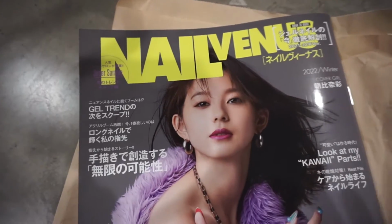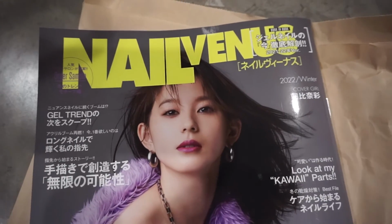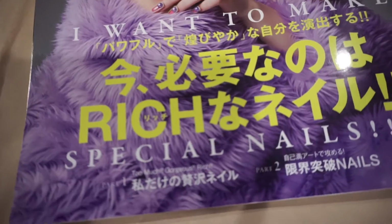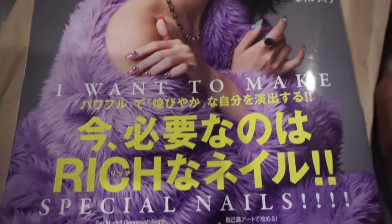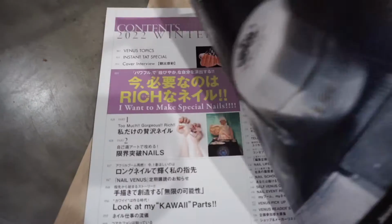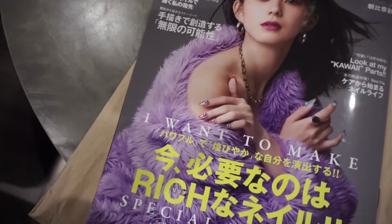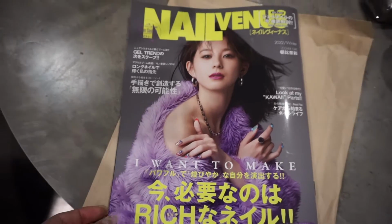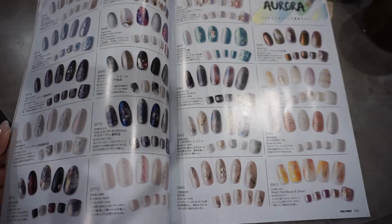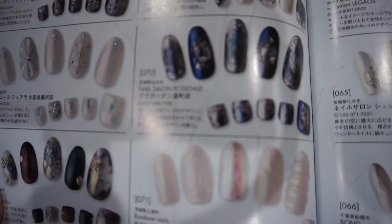If you've heard of these titles, if you've heard of the magazines I just mentioned, they're all very similar. And a lot of them feature the same famous nail artists from Japan. So I wanted to thumb through this just to gather some inspiration because I haven't bought a new magazine in so long. I'm actually going to clean up my old collection. I have magazines as old as 2014. So I'm just going to get rid of a few of the old ones.